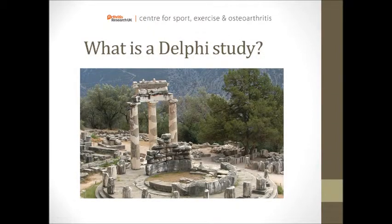So what is a Delphi study? The Oracle of Delphi was a Greek priestess from whom people would seek guidance. A Delphi study aims to seek expert opinion through a structured process. It uses a series of questionnaires or rounds to gather and refine information until a consensus is reached. In the context of this Delphi study, consensus is defined as inclusion of a clinical tool when more than 60% concordance of opinion is reached.